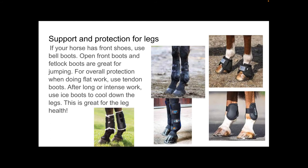So, I think this is the final slide. This is a part of your tack category, but I really wanted to go over the different types of leg protection with you, just because there are so many things that protect a horse's legs that you can choose from. So I wanted to go over the different options that you have. I actually just realized I forgot to add another thing in here, but I'll go over that in a second.